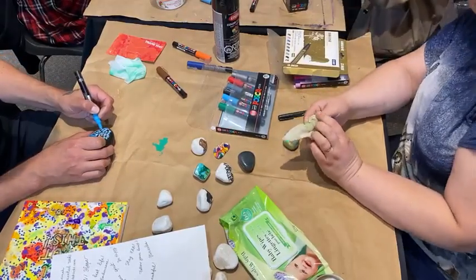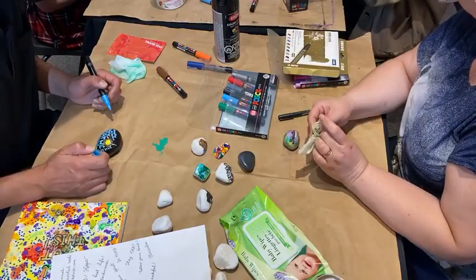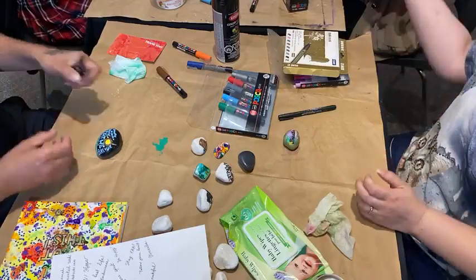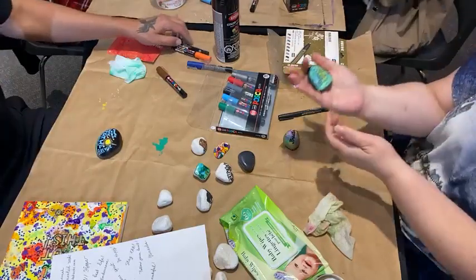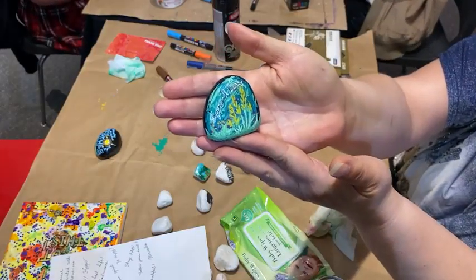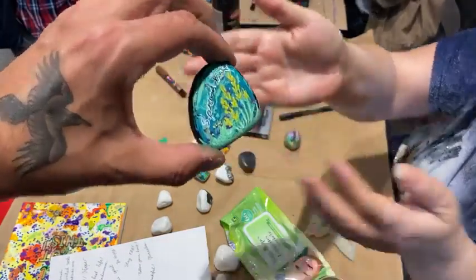Also, oh, this is so beautiful! I love it. Spread love. Oh, that's so good. I struggled the most with the writing. Yeah. Oh my goodness, this is so awesome. Look at this. Beautiful. Look at this little nice close-up.